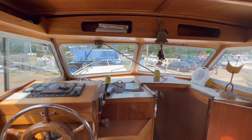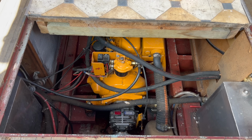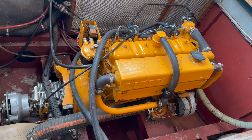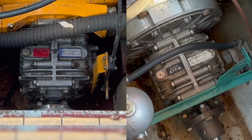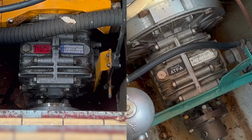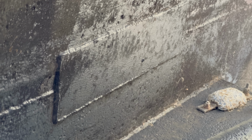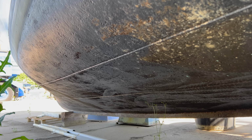Now, if you already think that this sounds too good to be true, then wait till you see the almost brand new Vitus diesel engine that the previous owner put in here shortly before selling the boat. The engine has a wet exhaust and the boat has hydraulic steering. Oddly, it seems to have an identical transmission as the boat we visited earlier that day. Below the waterline, everything looks alright. Propeller and rudder seem to be in great condition. A few patches here and there. No issues are visible at this point.